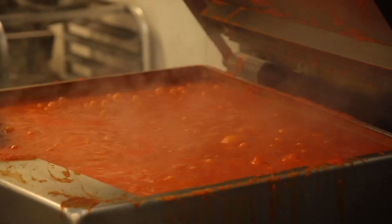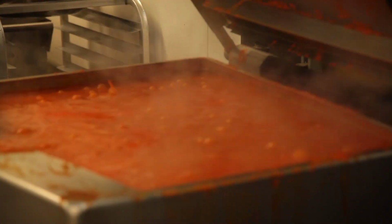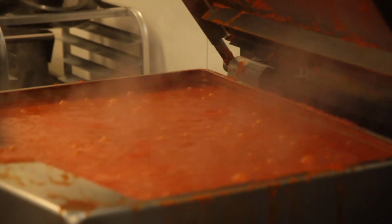The tomato pulp is then heated in an enormous kettle. Here the various flavors and ingredients are added to create this signature tomato sauce flavor. This recipe is a closely guarded secret for each factory.